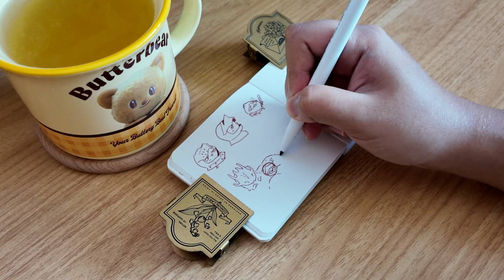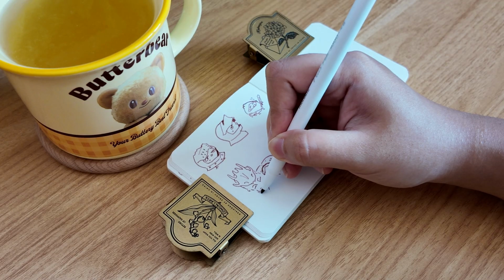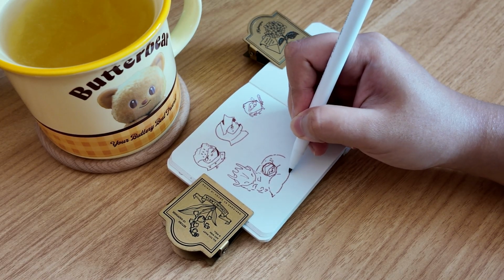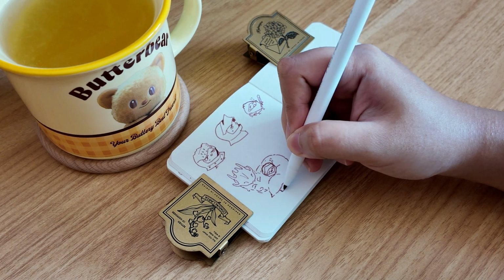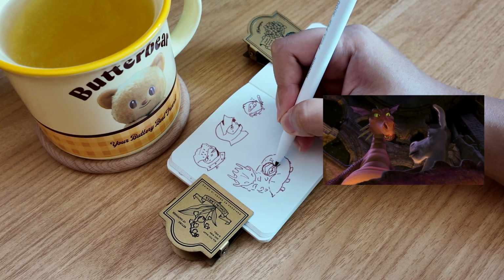And the following day I just started doodling this idea that the dragon simply adores Chika so much, even though Chika is really anxious and a not so brave knight. Kind of like that dynamic of Donkey and the dragon from Shrek. I think it's really cute.